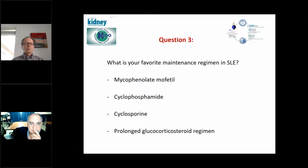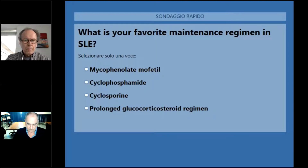So the other question is, what's your favorite maintenance regimen in lupus nephritis? Mycophenolate mofetil, cyclophosphamide, cyclosporin, or prolonged glucocorticosteroid treatment? Okay, everyone can answer the favorite maintenance regimen: MMF, cyclophosphamide, cyclosporin, or prolonged glucocorticoid use. Please provide your answer. Give you a few seconds.